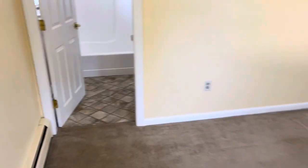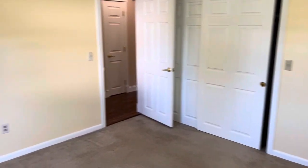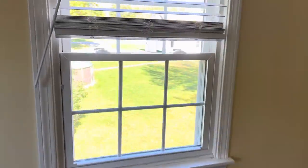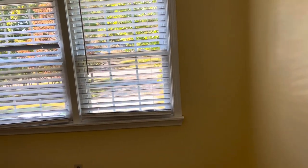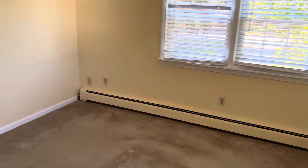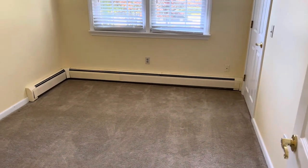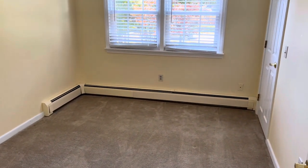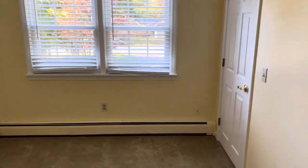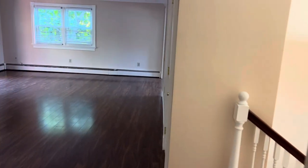Opens us into what one would consider the master bedroom, about 12 by 12, double closet. Three windows looking out. And then the final fourth bedroom, another about 10 by 12 size bedroom, the closet, and that is 663 Essex Street in Bangor, four bed, one bath.